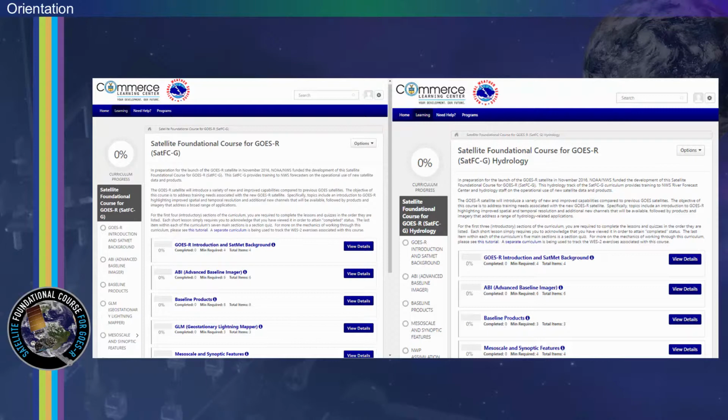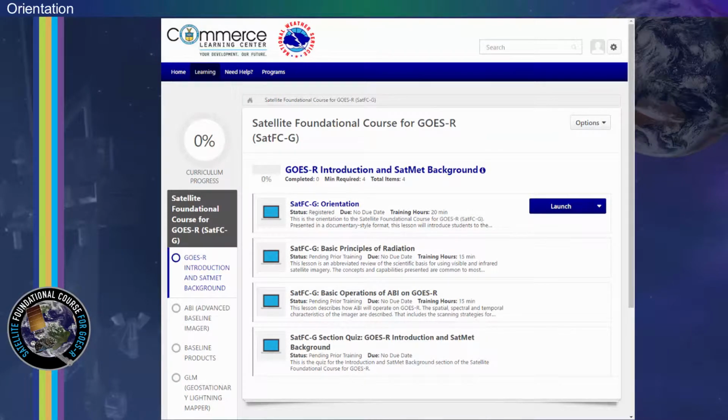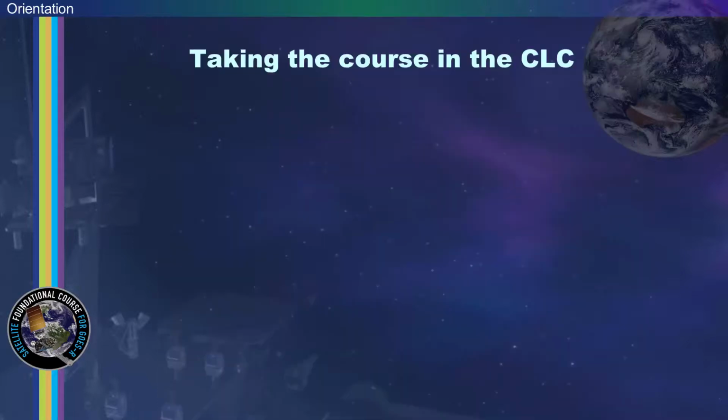You'll see that each section has a completion bar and, more importantly, a button to view details for each lesson in the section. You select it and it brings up all the lessons in your chosen section. Simply launch the lesson using the button to the right of each lesson. The CLC recognizes that you've completed the lesson when you acknowledge that you've viewed the lesson. And the CLC will guide you through the lessons to be taken in the proper sequence. You will also be guided to the quizzes where they exist at the end of each major course section.